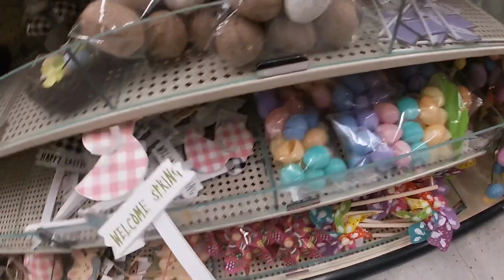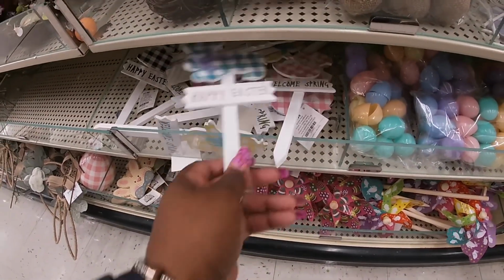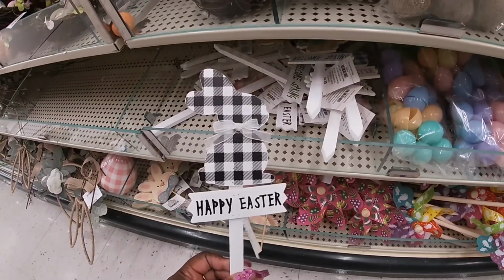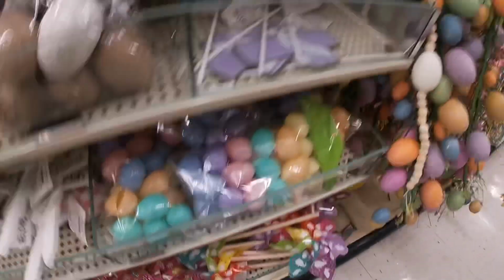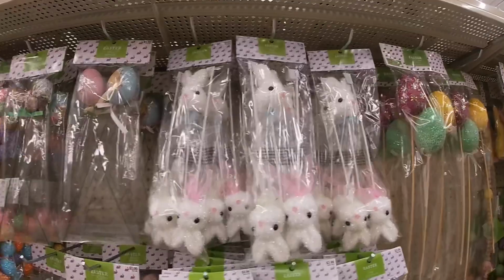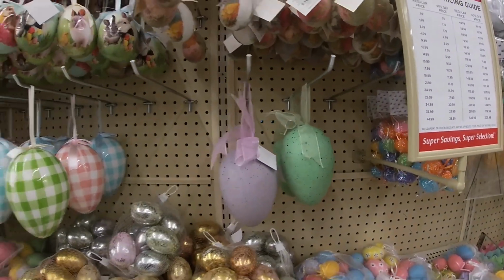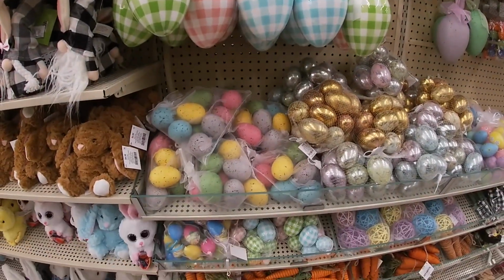These are $3.99. Welcome spring. Happy Easter. Cute little yellow one. Welcome spring. These are $2.99. Happy Easter. These are $2.99. Little wind chime. $2.99. Welcome little camper, and he is risen. Little picks are $4. $6. These are $5. I love the cute eggs.